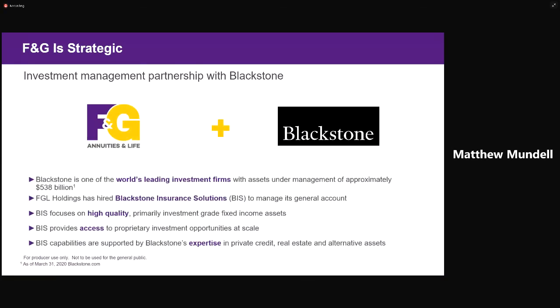Blackstone handles our separate account here at F&G as an insurance company. I don't want to get too deep in the woods. I don't know if everybody on the call is familiar with how that works, but essentially they handle our investments, the capital that we have, to get a return that can support our products, and they're really the best in the industry. They've done an excellent job for us.